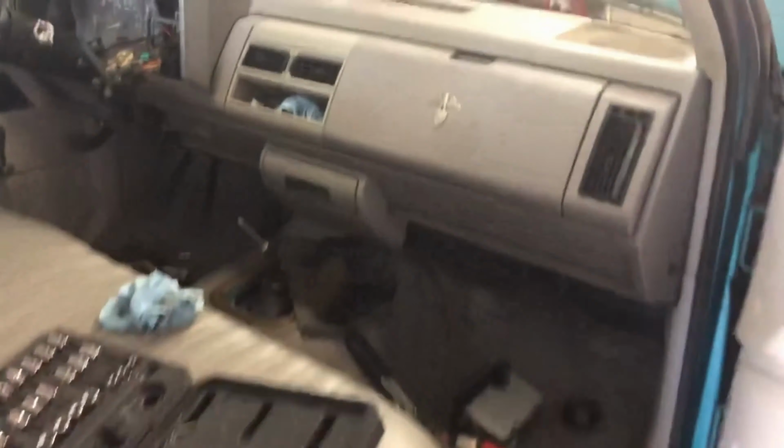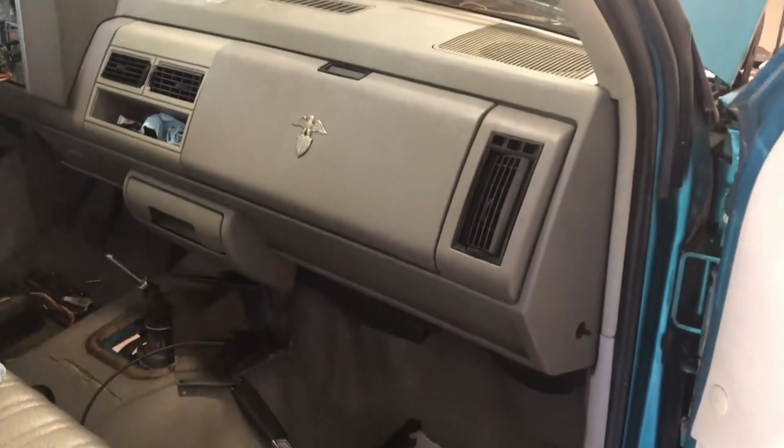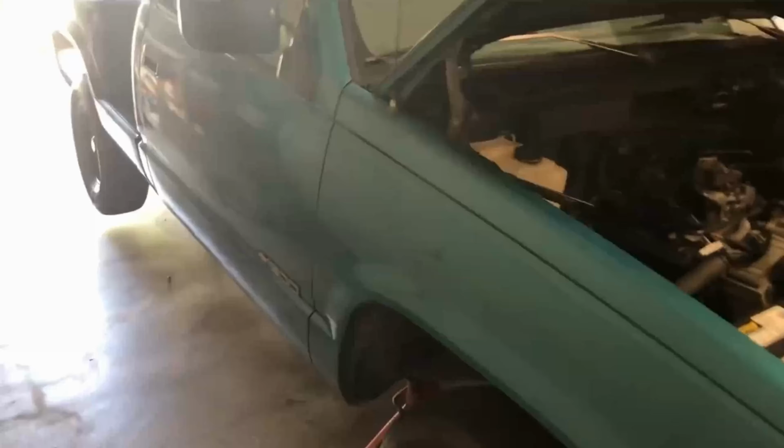It might be a big job, but it's a real simple dash. It comes out pretty easy, so it's worth doing. The good thing about this truck, like I said, is the body's in great shape. I like the style. It has the flare side body.